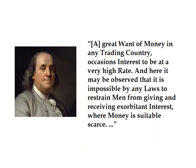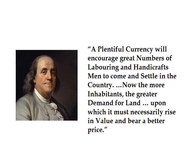He wrote, "A great want of money in any trading country occasions interest to be at a very high rate, and here it may be observed that it is impossible by any laws to restrain men from giving and receiving exorbitant interest, where money is suitable scarce. A plentiful currency will encourage great numbers of laboring and handicraftsmen to come and settle in the country. Now the more inhabitants, the greater demand for land, upon which it must necessarily rise in value and bear a better price."